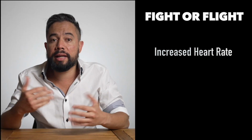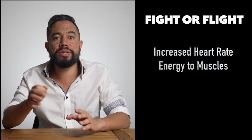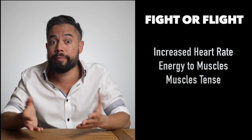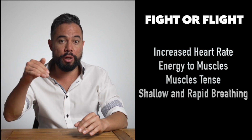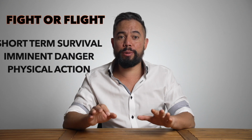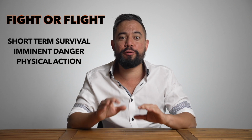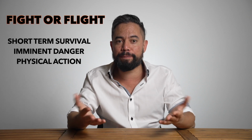The heart rate accelerates, more energy is sent to the musculature, muscles tense and are primed for action, which can cause trembling or shaking. Breathing becomes shallow and more rapid, and digestion slows down or stops in correlation to how much adrenaline has been delivered. Basically, the fight or flight response is for short-term survival. It activates because it wants to protect itself from imminent danger. So all energy is diverted to physical action.